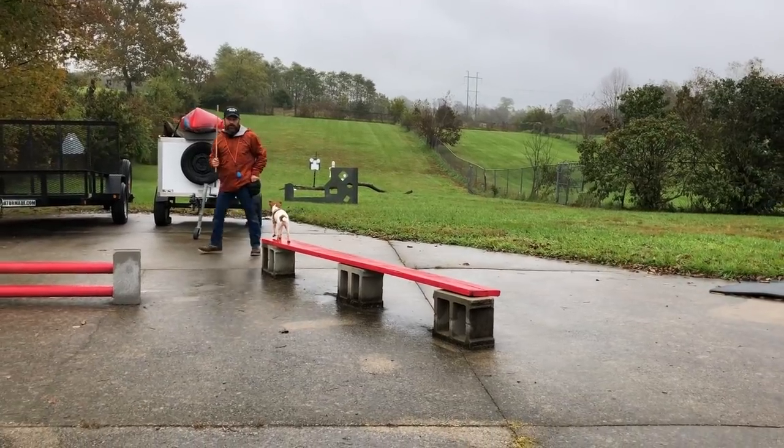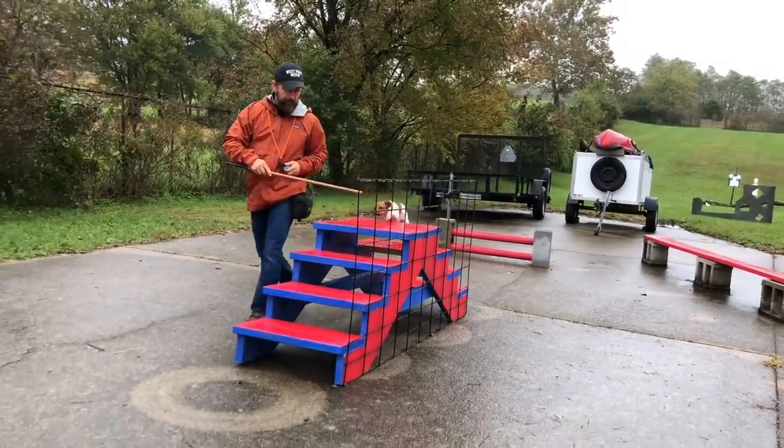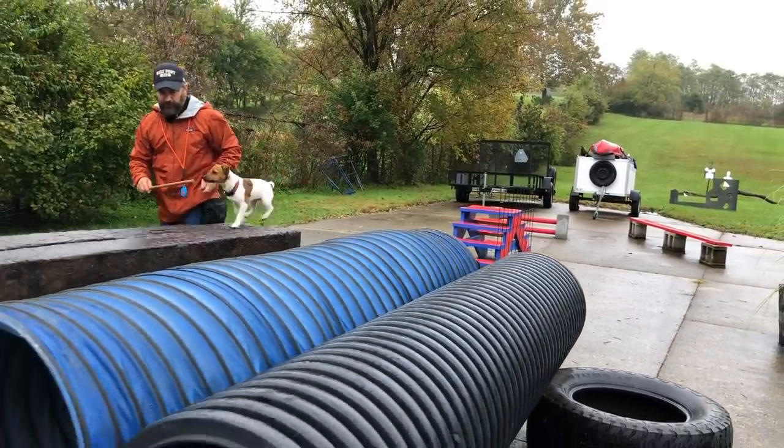We work on getting the dogs excited. Come on, come on, come on! Hup, hup, hup, hup! So we can practice calming them down. Easy. That's what we call emotion matching. So that's pretty fun.